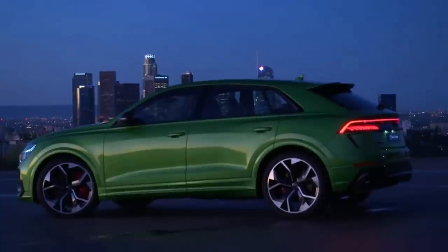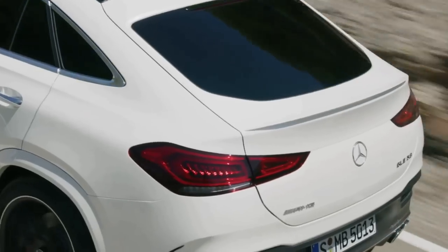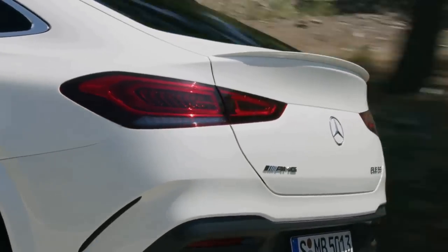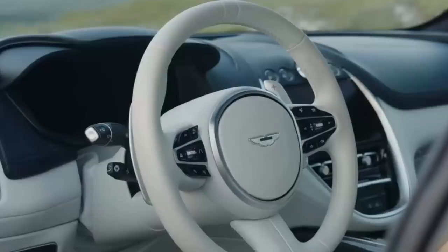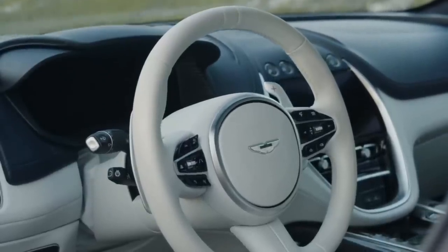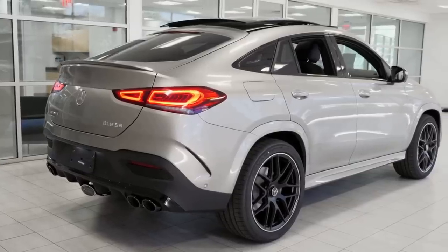High-performance SUVs were once fairly rare. Not anymore. These SUVs have become increasingly popular, thanks to their combination of power, luxury interior, and high-tech features. Intense performance and dominating design come to life in high-power super sport utility vehicles. They offer incredible space, comfort, and performance in one complete package.